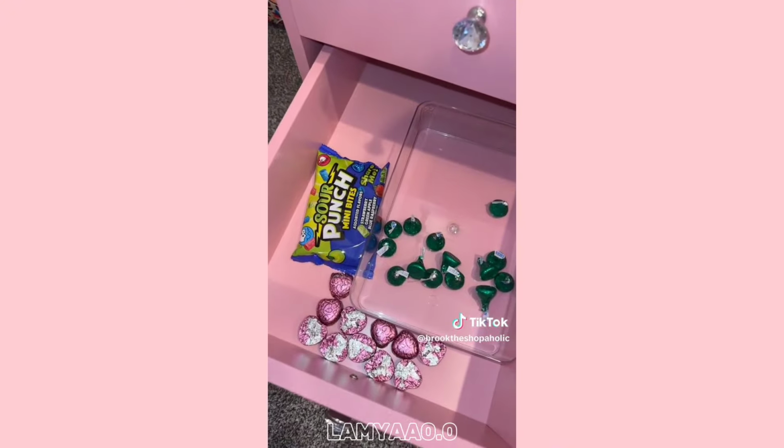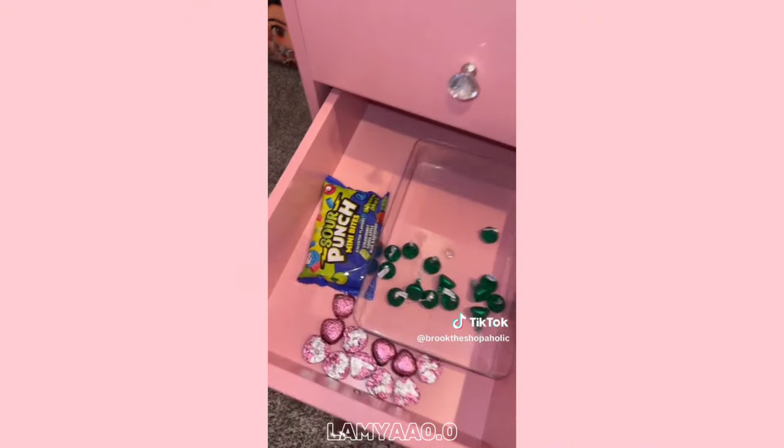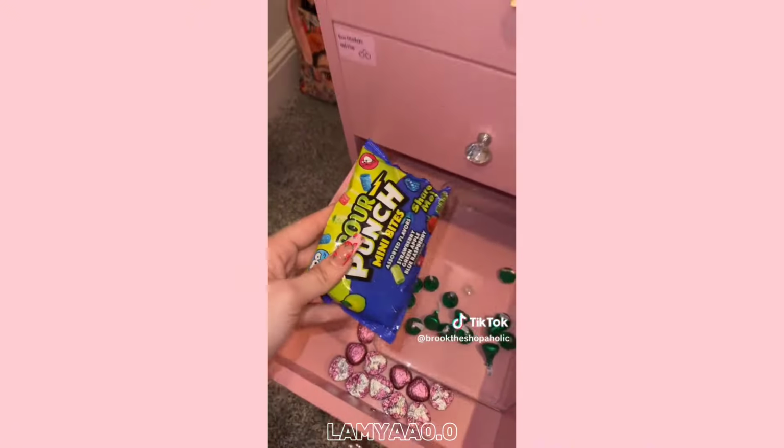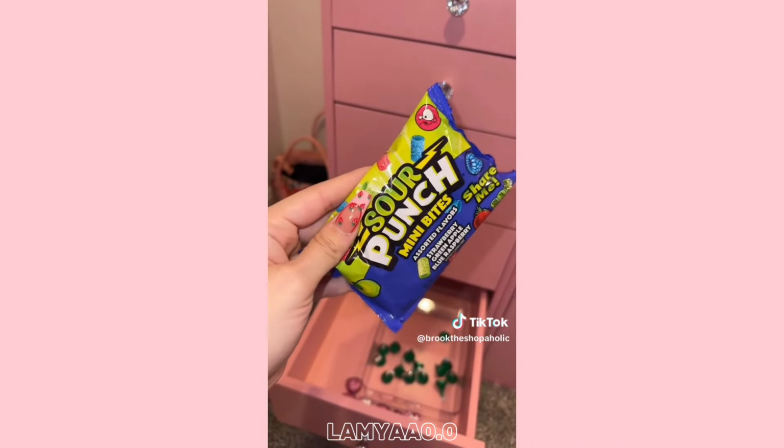I know this drawer looks very sparse, but it's because I haven't been buying candy. But for the trip, I do always like to have some sort of comfort candy with me. So I'm gonna pack these.